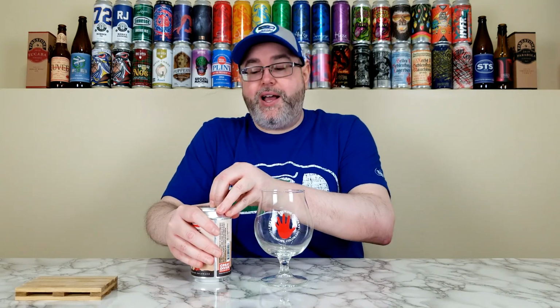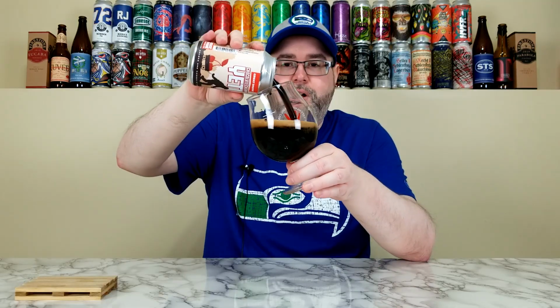Huge thanks to Billy for this one. Really cool I'm able to try any kind of Yeti because we have not gotten a distro of Great Divide in like 5+ years. So I'm very happy for it. So we're going to use the left-hand glass because it's the only other glass from a Colorado brewery that I have. That is pouring out like motor oil.